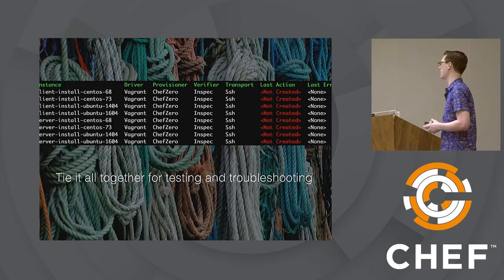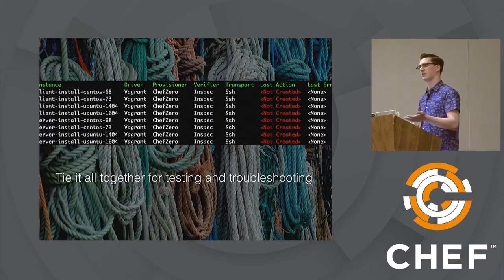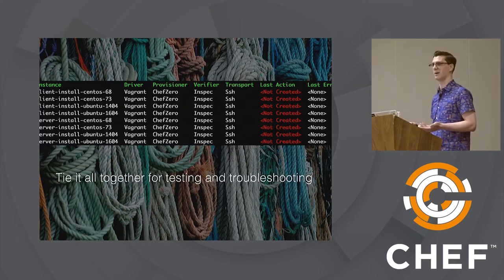But when we put that all together, you get this, right? Simple output. We have 8 different converges that we'll be doing here, and we could run kitchen converge. That would build all these systems out. We can log into them if we need to troubleshoot them, or we could just say kitchen test, and it would build them all and tear them down.